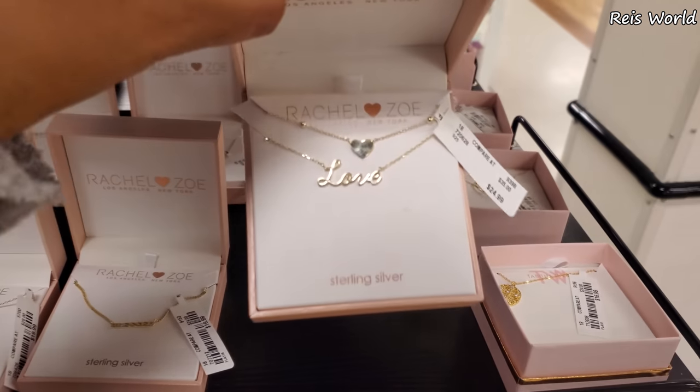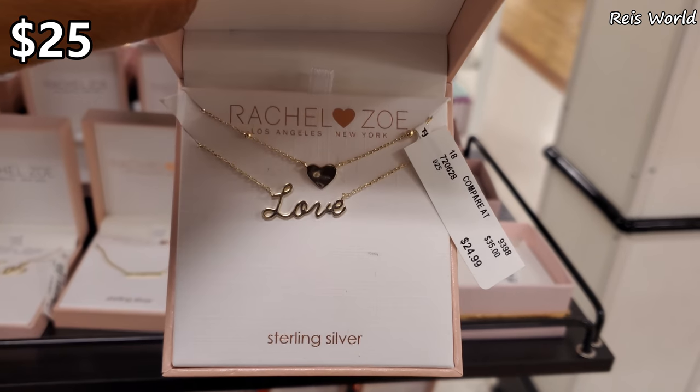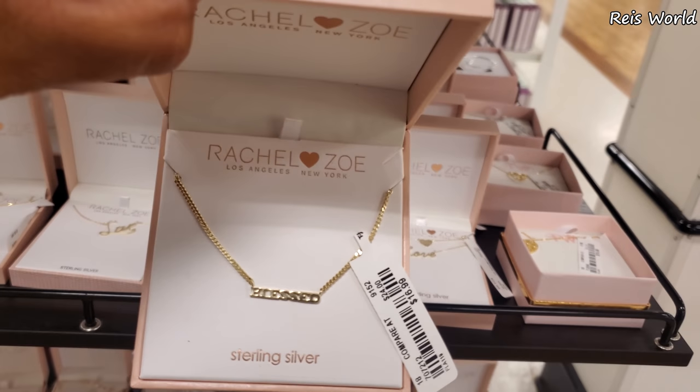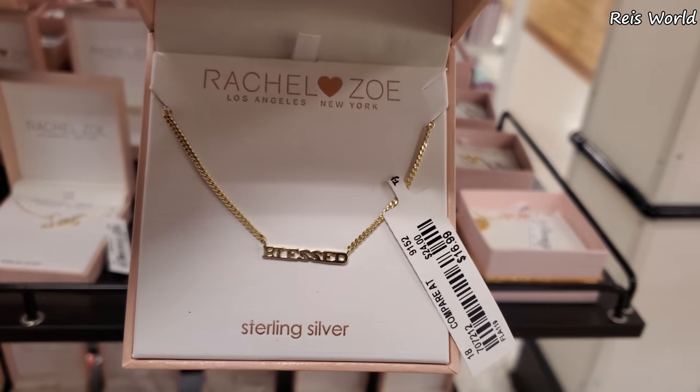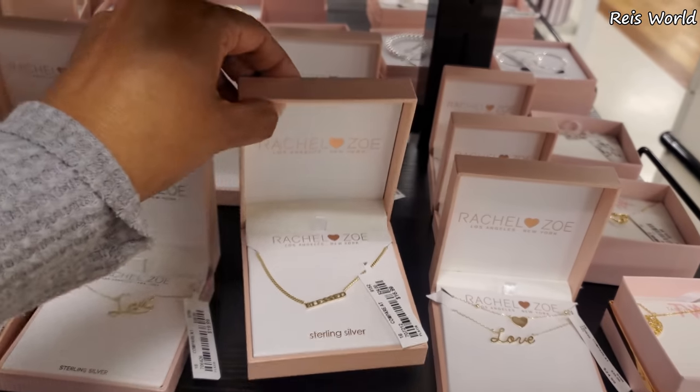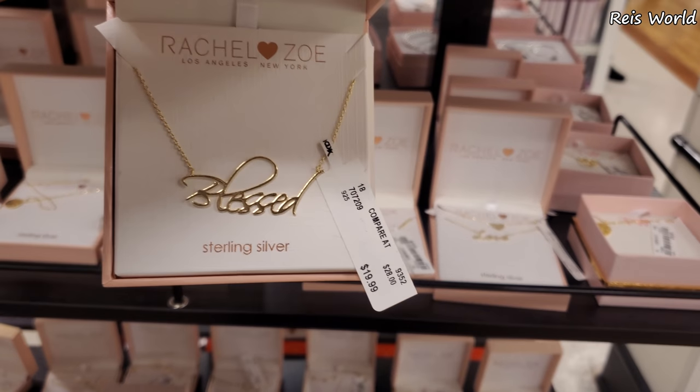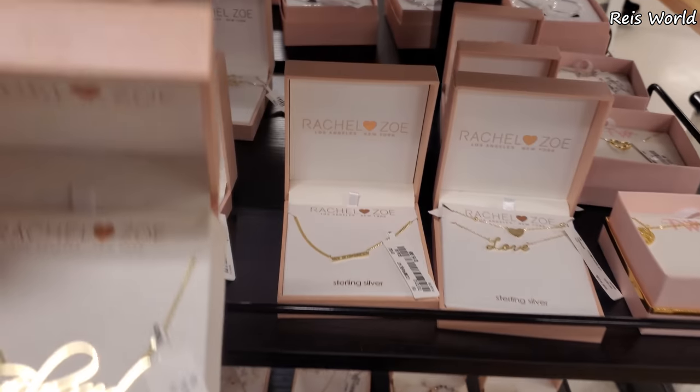I really like this one for 25. That's really cute. Love. And they have Bless for 17. Little tiny one. I like stuff like this for my daughter. Here's another one, Bless. Oh, which one? Here's a 20 and that tiny one.